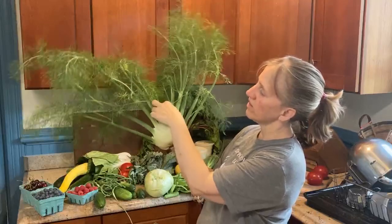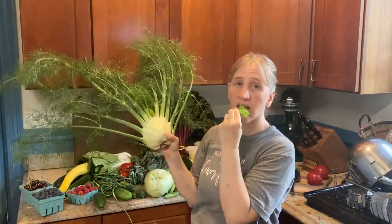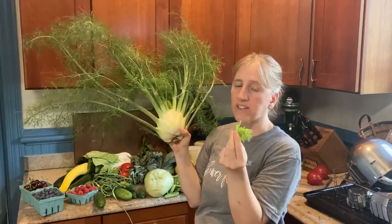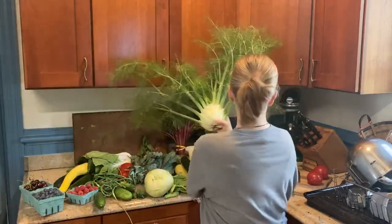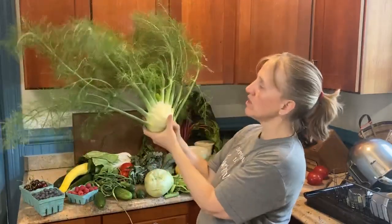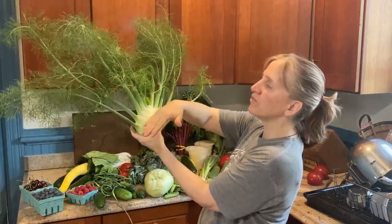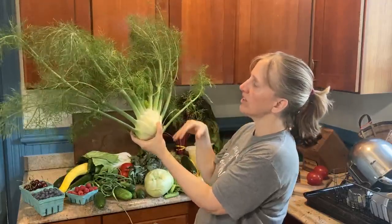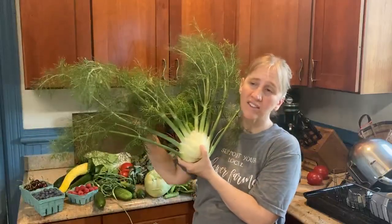These tender light green ones, you can just bite these off and chew on them. They are so sweet and so good and so tender. That is the best part right there. So then I'm going to show you, but I will usually cut these stalks off and use some of the stalk in my cooking. I won't be able to use all of the fronds.